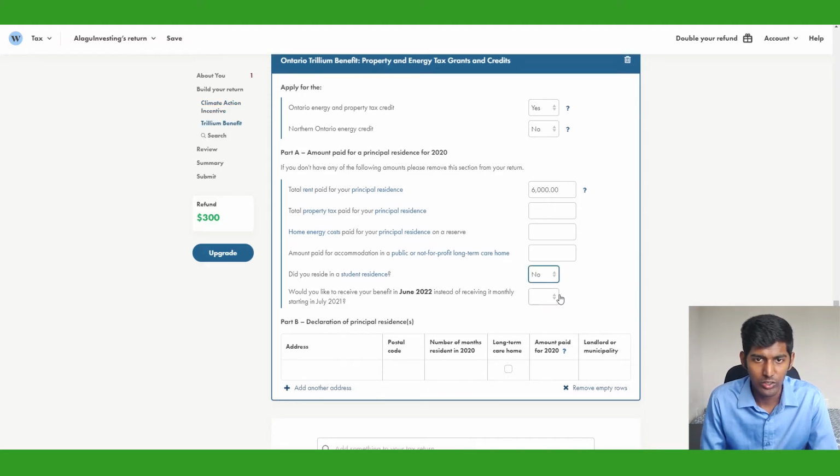Nope. Would you like to receive your benefit in June 2022 instead of receiving it monthly starting in July 2021? Say no to this if you want to receive it monthly in split amounts. Part B, you type in your address and the amount paid and your landlord's name.